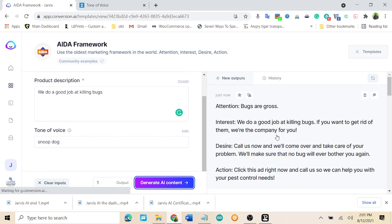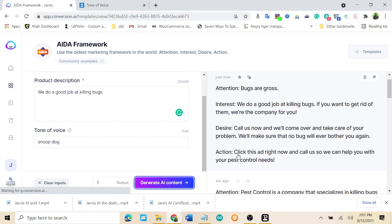Attention, bugs are gross. Interest, we do a good job of killing bugs. If you want to get rid of them, we're the company for you. Desire, call us now. We'll come over and take care of your problem. We'll make sure no bug will ever bother you again. Action, click this ad right now and call us. We can help you with your pest control needs. Let's try it again. Let's see what Snoop Dogg does the second time.